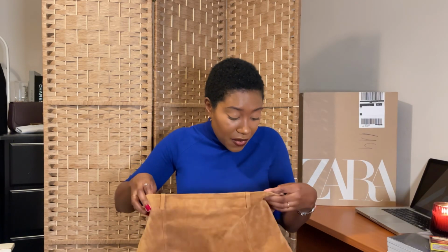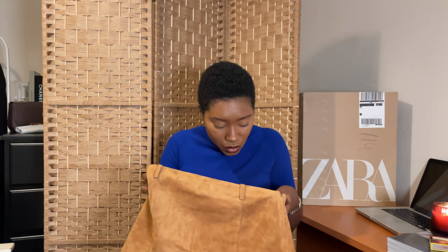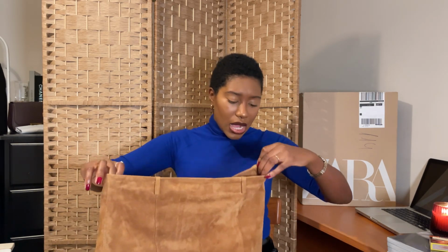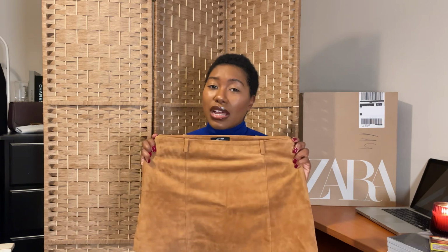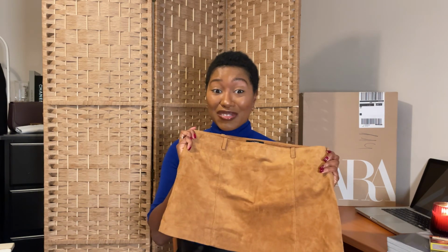I don't think it's that bad. It is constructed, from what I can see, very, very well. I do not see any threads or things like that out of place at all. Just by looking at it, I don't feel like this is going to fit well, and I actually feel like my behind is going to be falling out the bottom. So I already know I'm going to probably go for a large. So just be careful on the sizing if you are interested in this item. But otherwise, I love it.